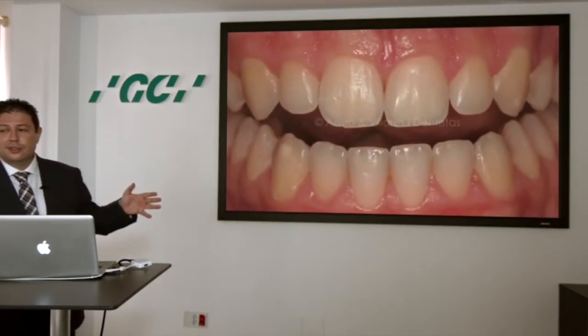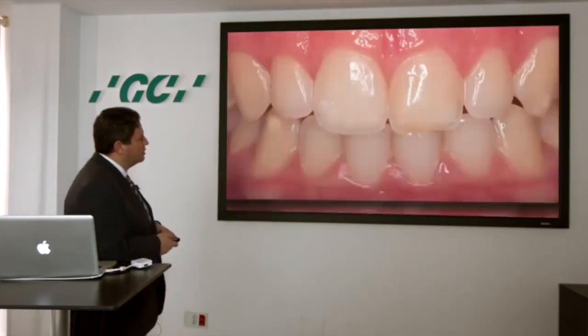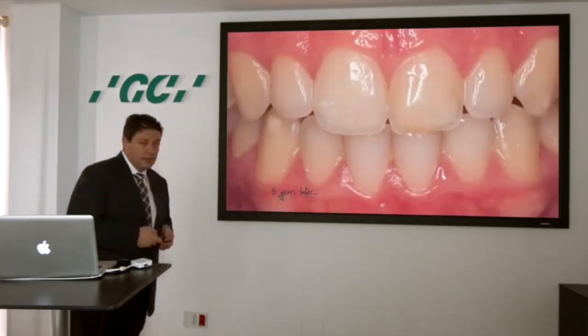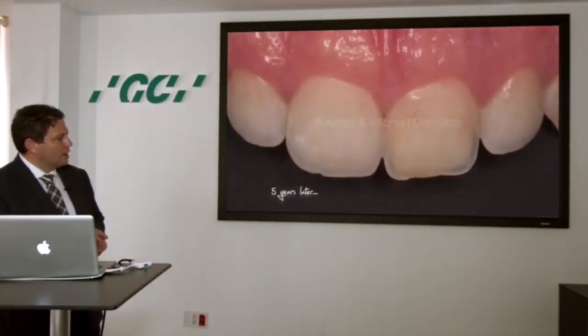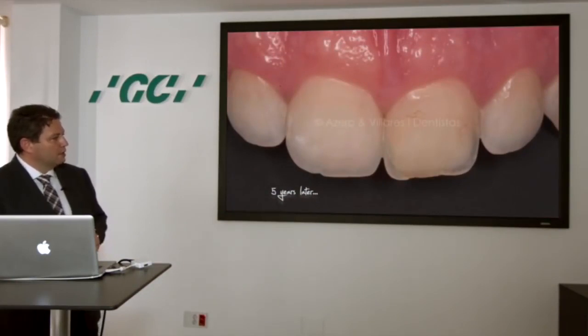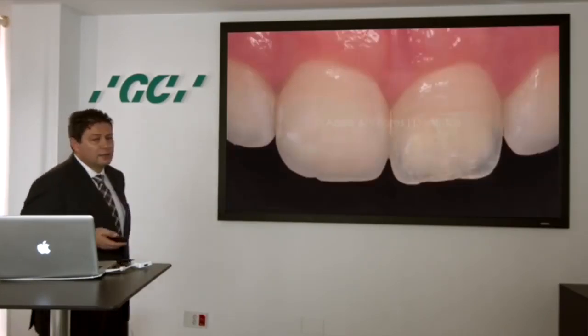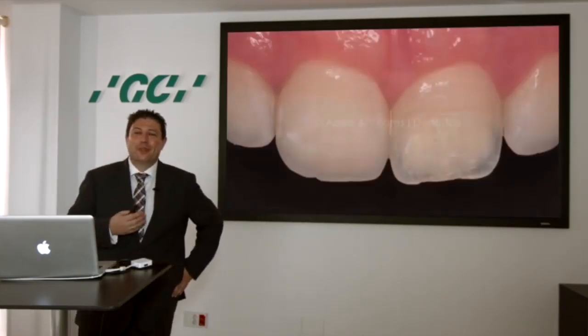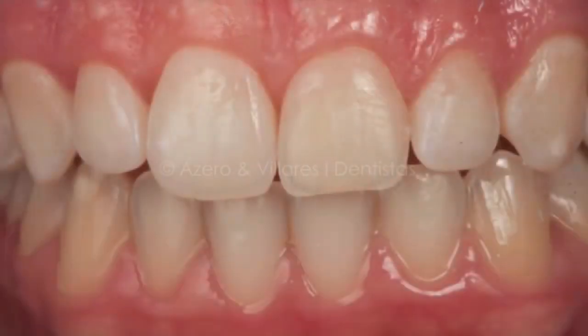But the most important thing is not to see the patient at this moment. You need to see it over the years. And this is the same restoration 5 years later. And when we see it in close-up, we realize that we have some problems here. It was a hybrid restoration. So the best thing is that it's composite resin, and we know now that we have better materials, so we eliminate the last layer, we change it, and we control the thickness of the enamel, and we can have a very easy result in a few minutes.